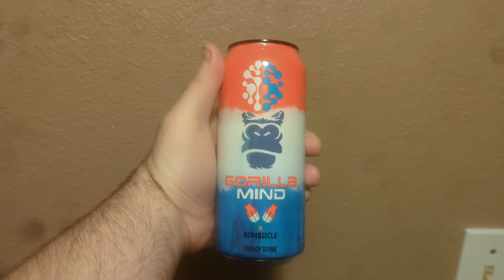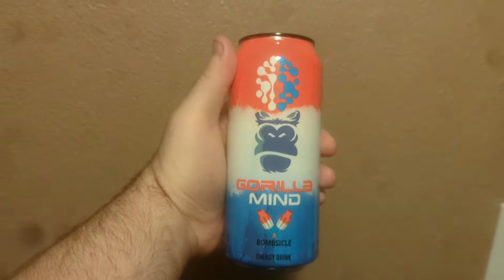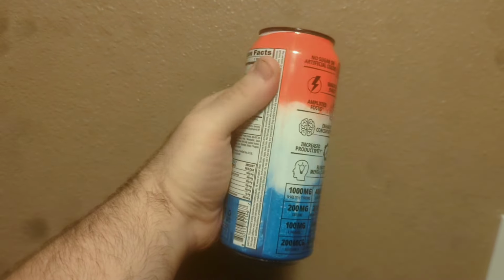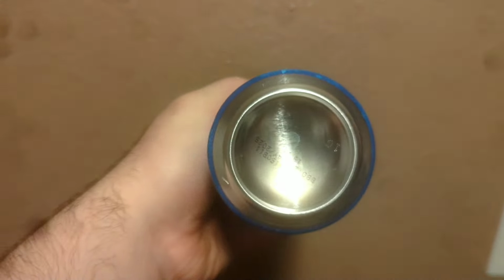But anyway, that's pretty much the entire can, and now I'm going to show it off up close right quick, so hold on a minute. The Bombsicle Gorilla Mind Energy Drink. Really cool looking can. I like the red, white, and blue gradient color pattern. Looks pretty cool. This one has, I think, the most unique design of a Gorilla Mind energy drink. Yeah, black top, black tab.